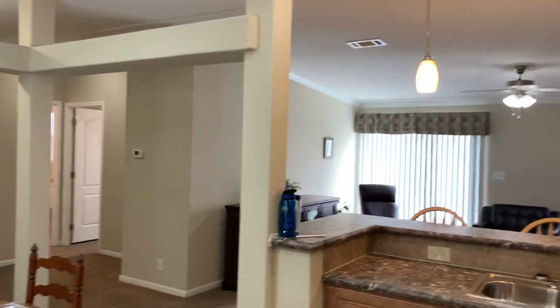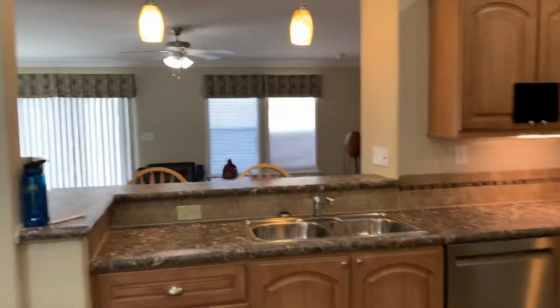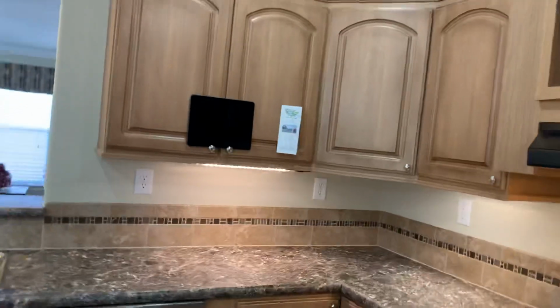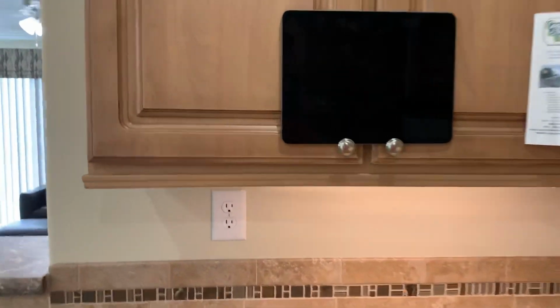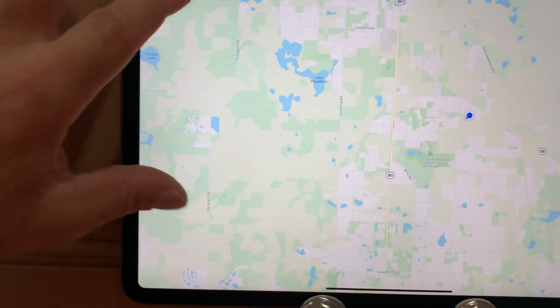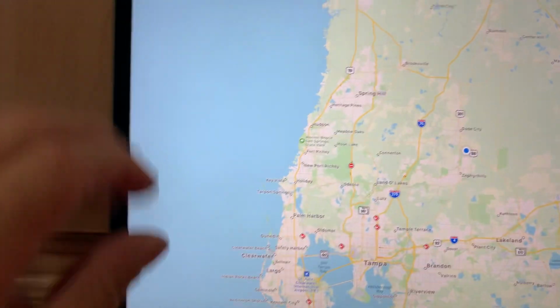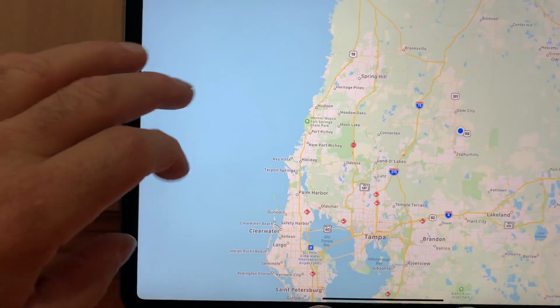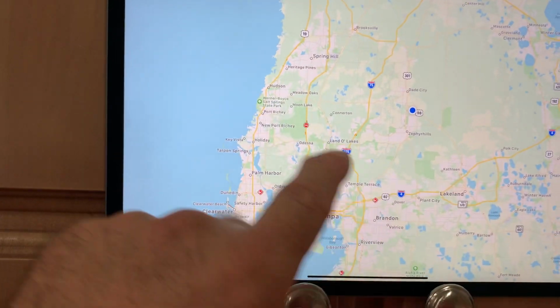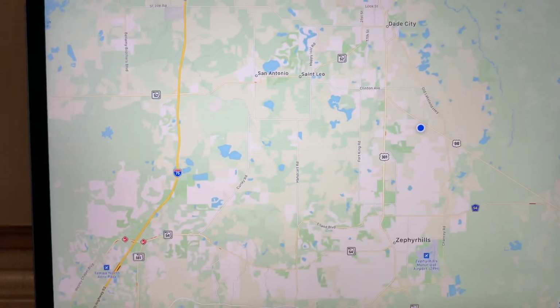Alrighty, we see the tile on the floor, carpeting in the living room, ceiling fans throughout. This home is available. It's move-in ready. And it is located in Dade City, Florida, Country Aire Manor. I want to show you on the map where it's at. It's located off Highway 98. I'll zoom out a little bit. You can see where Tampa Bay is. Brooksville, Dade City, Zephyr Hills. It's kind of in between the two, off Highway 98, where that blue dot is.